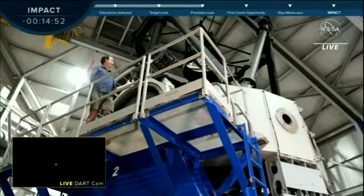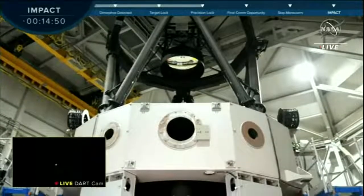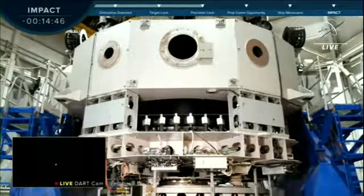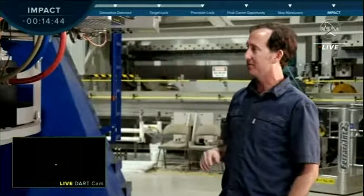And this is the Lowell Discovery Telescope. This is what a 4.3 meter telescope looks like. This is what we will be using to study Didymos and Dimorphos in the days and weeks after DART impact.